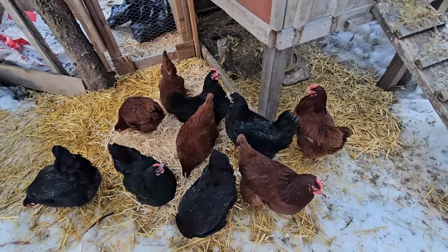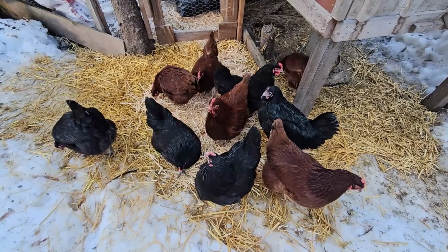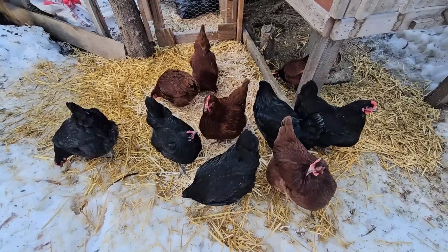Pretty. Look at the green on the back. They look so much better than they did last year when I had that stupid rooster. I am glad he's gone.